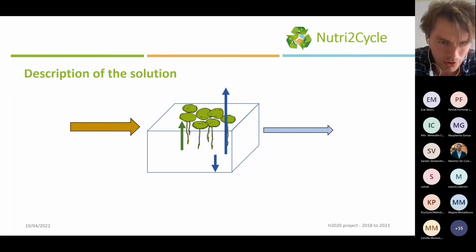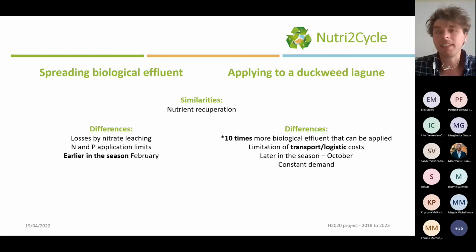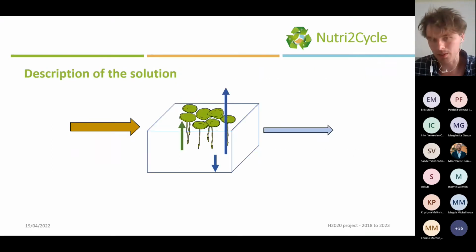And then you also have an arrow pointing downwards, and that's the process of sedimentation. Especially phosphorus and other less mobile nutrients are sedimented in these lagoons. The key here is that duckweed is actually cultivated in still water, meaning that there's not a lot of turbulence, and meaning that suspended solids and others can easily sediment. What you have in the end is a clearer water, indicated with the light blue. But you can indeed go to the next slide.